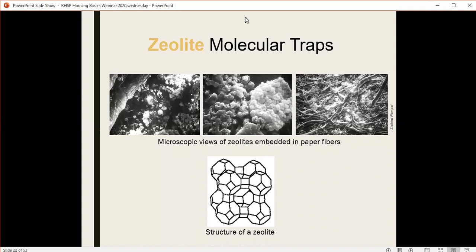Zeolites are indeed woven into the microfibers of interleaving paper and mat board, as you can see in the microscopic images of this slide. The zeolites are imperceptible to the eye, and they don't alter the paper or mat board matrix, and they work up to 10 years. You may be familiar with proprietary names like Microchamber and Art Care.